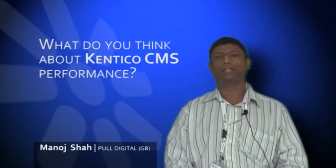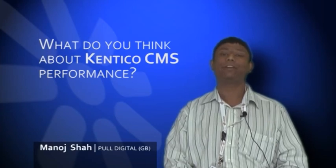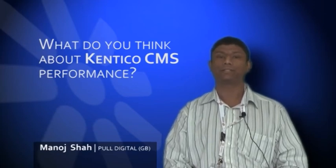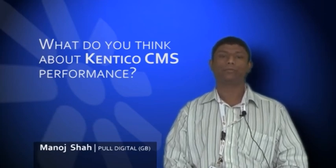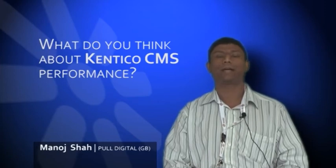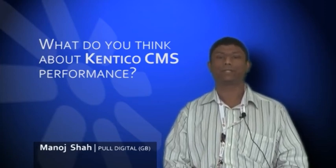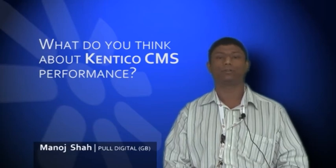The key to Kentico's performance is that it's very versatile. We can really scale it very easily. We also have to obviously make some development considerations, and we're very versed in doing that. I am very, very confident in the ability to scale the website so that it can perform for large volumes of visitors and site traffic. You know, it's very fast.